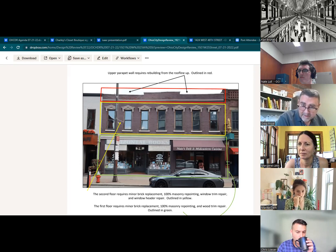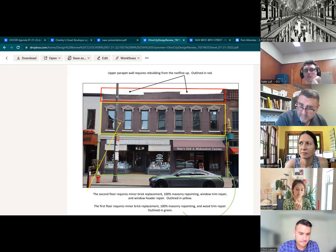But when I was on the roof yesterday and I could get very close, that band at the base of the parapet wall and those window headers are all stamped metal. So those will be inspected and repaired and repainted. The sills are stone, but they have been painted.